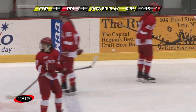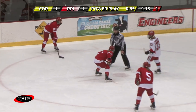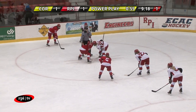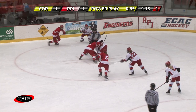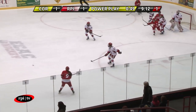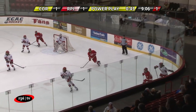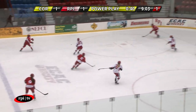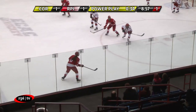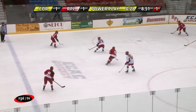Looked like a harmless shot for the engineers. But it found its way in. Tying things up, but immediately on the power play now, Cornell, another 50 seconds to go on it. Stick handling up top was Slobosian. Now she works it to the corner. Back to Fascinato. Slobosian. Fascinato shot through traffic. That one might have caught the pad of Solander, but then Grigsby had an opportunity to clear and fanned on it. 30 to go on the power play.